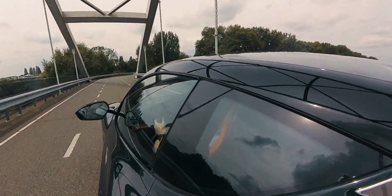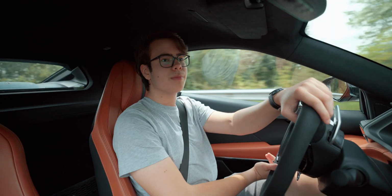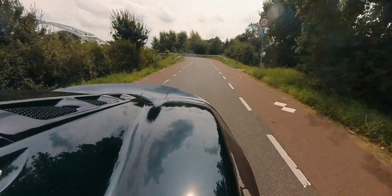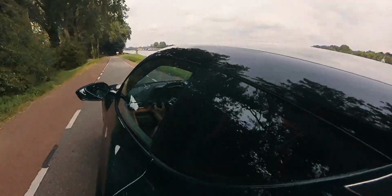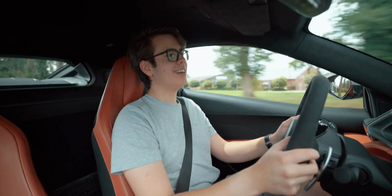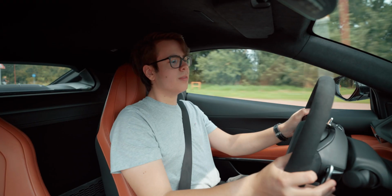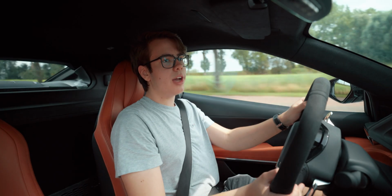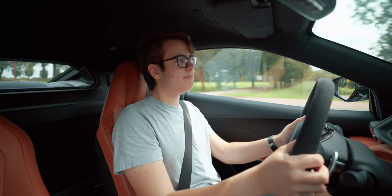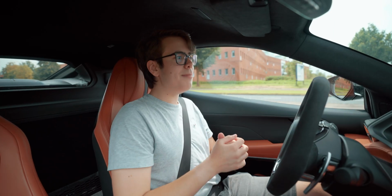Still in love with those turbo sounds. Can't get over it. It's too fast. You're way too quick on the speed limit. Got a little corner here. Let's see how it steers. Extremely good. So quick. Also the gearbox, dual clutch gearbox. I know it might sound strange, but this car is really comfortable to drive at high speeds. I mean, it is made for this.